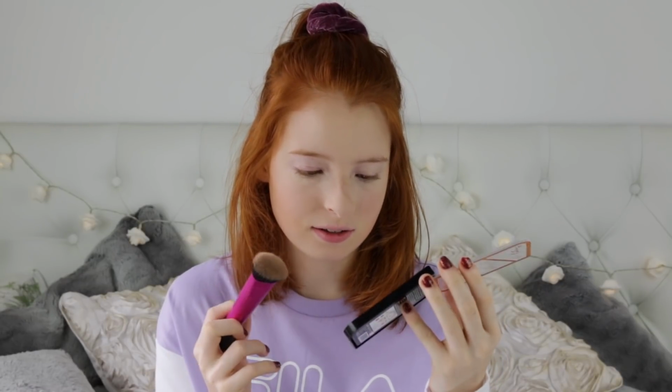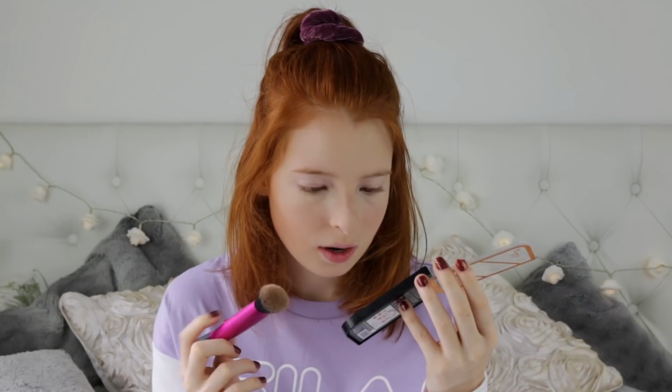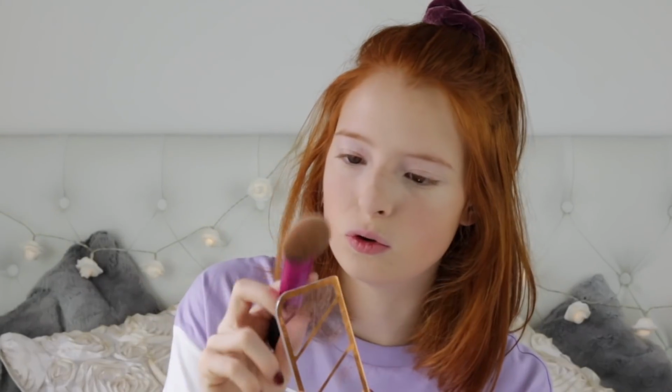My final face product is this highlight, contour and blush Kate Moss palette. This was in my Makeup I Hate. I don't hate it, but it was the contour that I liked least because it's shimmery. I've never seen a shimmery contour before, and I prefer my contours to be matte. But on the back it has a little diagram of where you're meant to put the things, so that's quite helpful if you're starting out with makeup. Less contour.